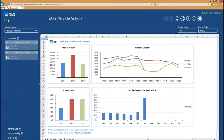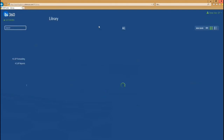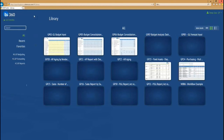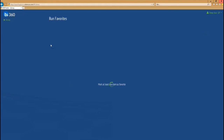Back to the portal. So I'm going to log out to show you the budgeting functionality. So if you want, you can use BI 360 for live reporting, but also for live budgeting. And we have a pre-package of budgeting and forecasting templates that you can get installed and configured according to your chart of accounts within 1 week. So 5 days, we could deliver a full budgeting, forecasting, and reporting solution live on Dynamics. Works on AX, NAV, and GP.